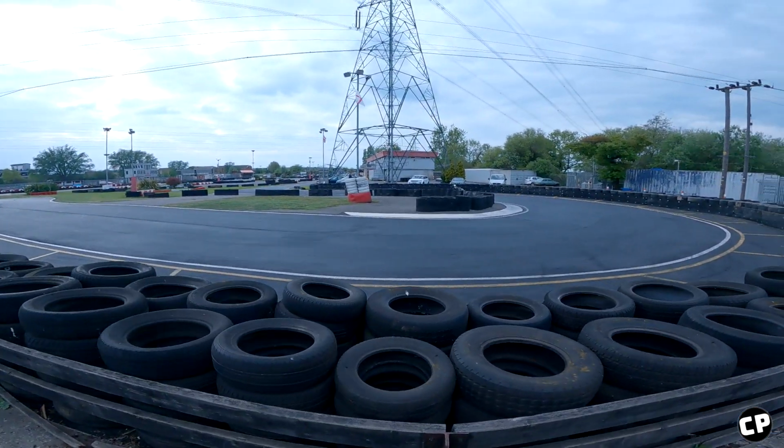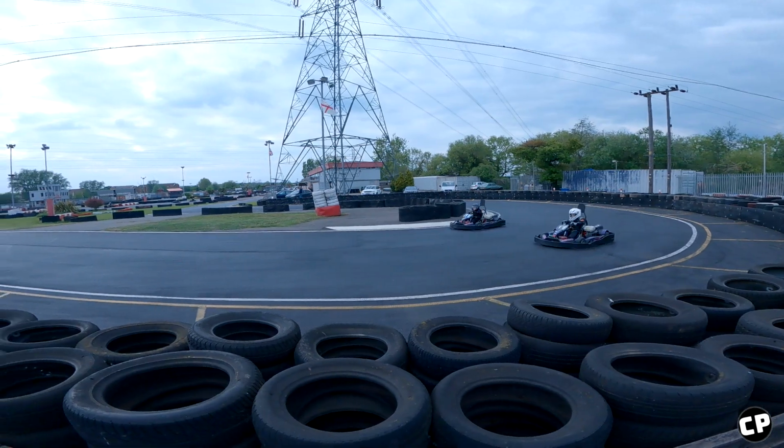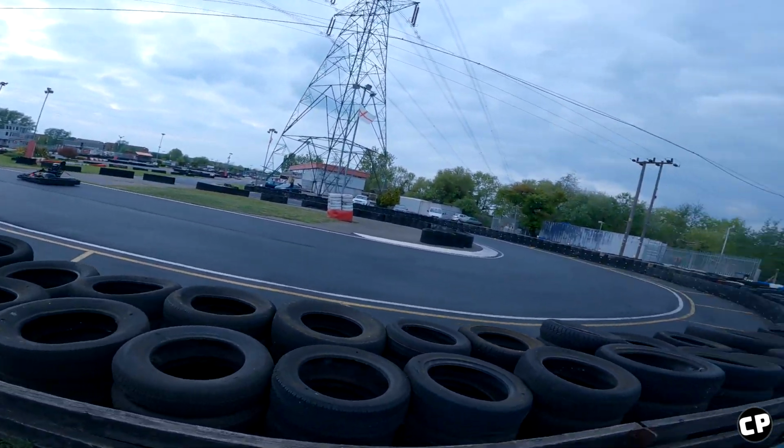So today I am back at Rye House. I have brought some friends with me that have never been on this track before, and also we've got one other person as well, Tonya. She's never been outdoor karting either, so this will be her first time going outdoor. Anyways, here's the track. The juniors are just coming around now, as you can see right here.